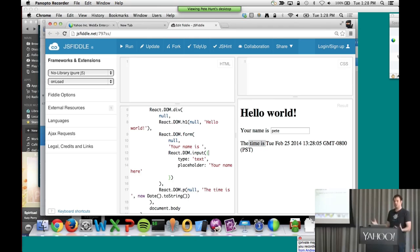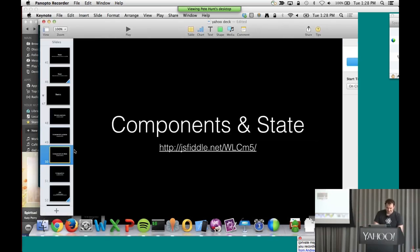You buy that this is just touching the minimal set of DOM nodes that need to be touched without flame graphs and stuff like that? Okay. Cool.